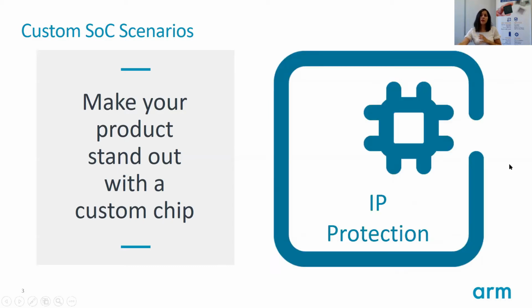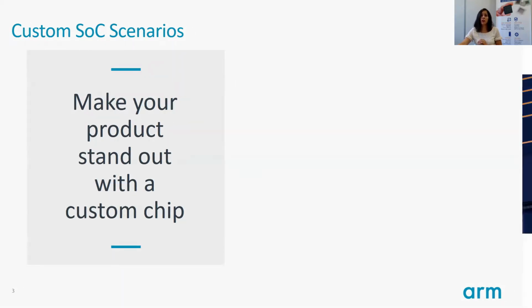The third major advantage of custom SoC is IP protection. Because yes, reverse engineering is always easier if your electronic subsystem is a collection of off-the-shelf components. No matter why you choose to build a custom SoC, one of the most critical steps to secure your ROI will be the definition of the SoC architecture.